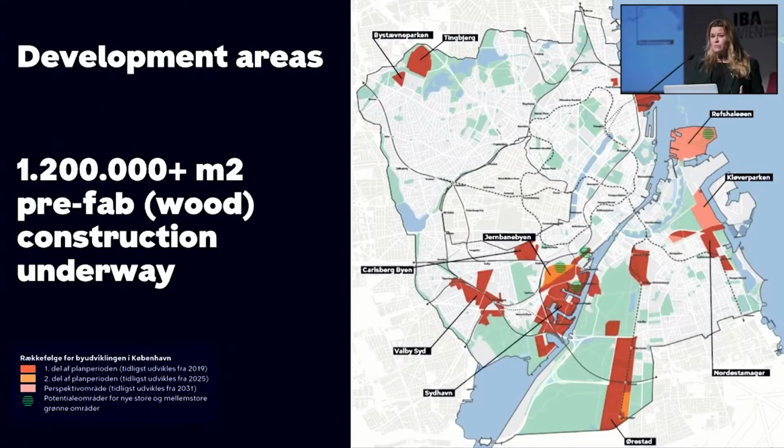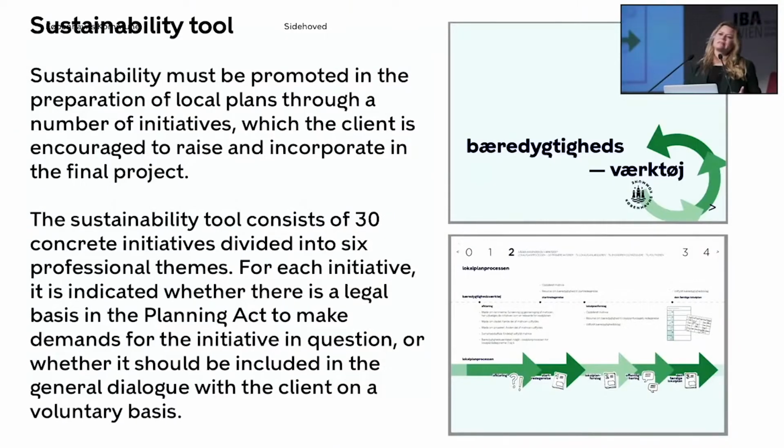But when I look across my city, there's over 1 million square meters underway of modular wooden homes and buildings. That's a lot. So it is a new technology for us that's being developed, that we are looking and we're striving, we're trying to find out, what does this mean in terms of the architectural language? What does that look like? And one of the reasons that we're doing this is to say the building industry has to follow along.